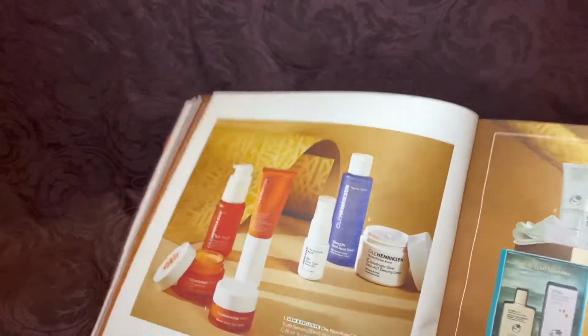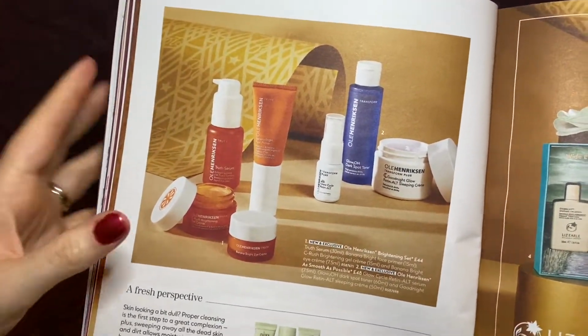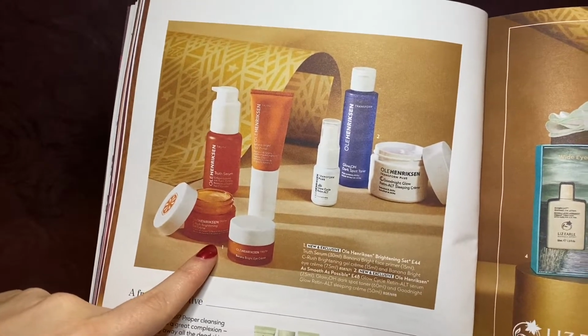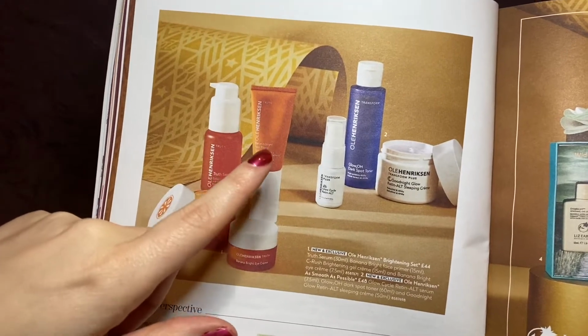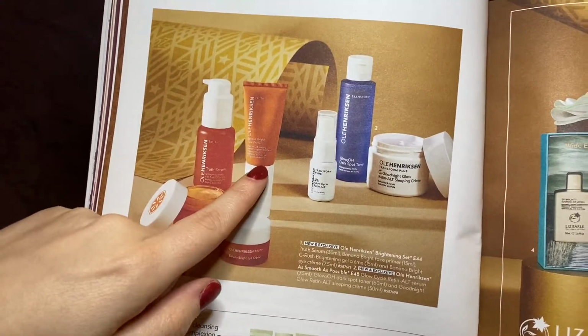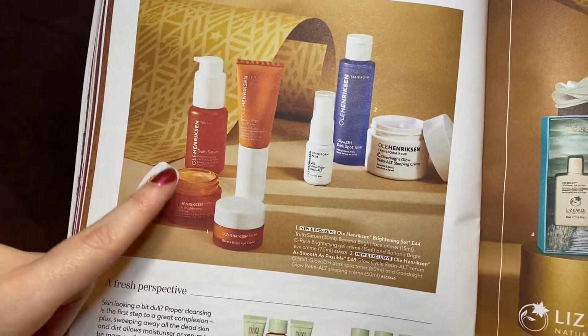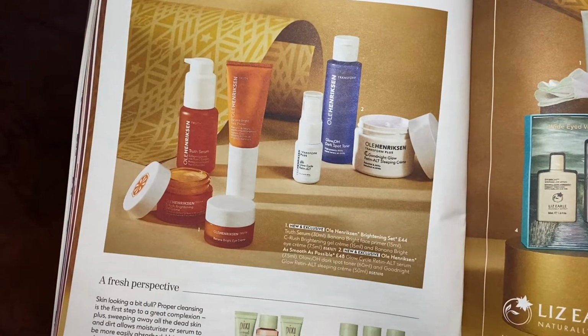And here we have some things from Eula Henriksen, and as I said, I definitely do want to try things from this brand. This is the Brightening Set, which is £44. It includes the Truth Serum, the Banana Bright Face Primer, which I definitely want to try, the Sea Rush Brightening Gel Cream, which I think is the one that I have a sample of, and then the Banana Bright Eye Cream, which I would like to try.